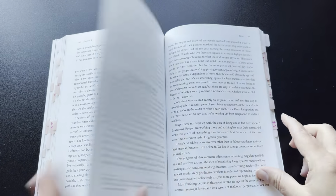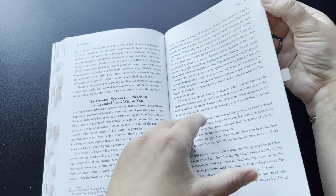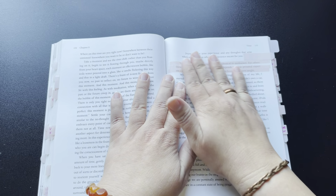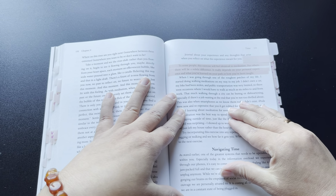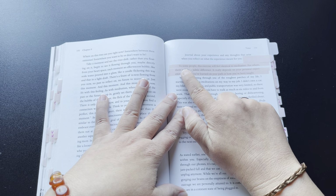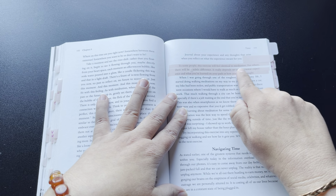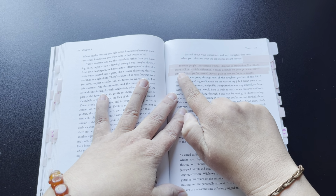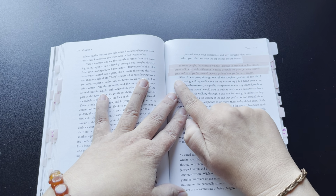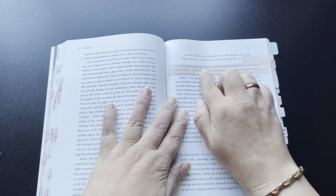I think there were a couple of things I ended up tabbing, and let's see what those were. Like I said, I read this book over the course of a few months as I was tabbing these, and I didn't really go back over it again before I did the review here. To some people, this exercise will feel identical to meditation. For others, there will be a subtle difference. It really depends on your personal experience and what you've learned on your path and how you've been taught.